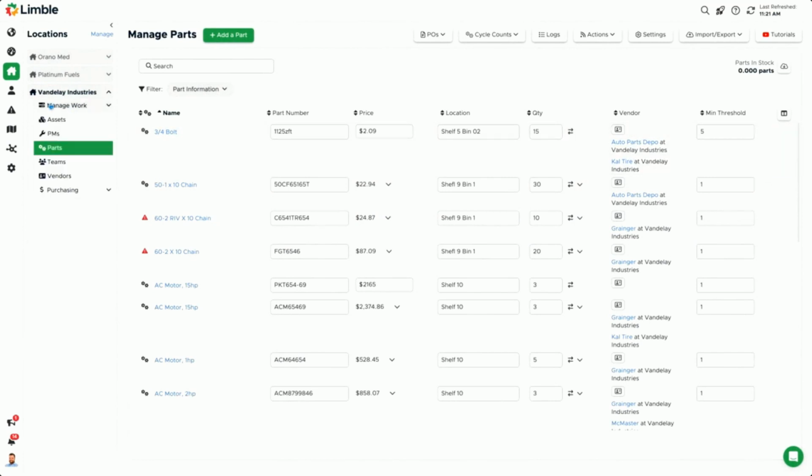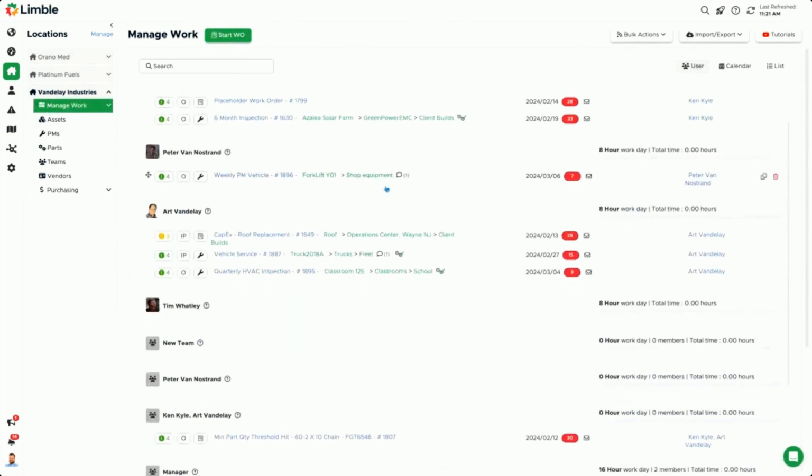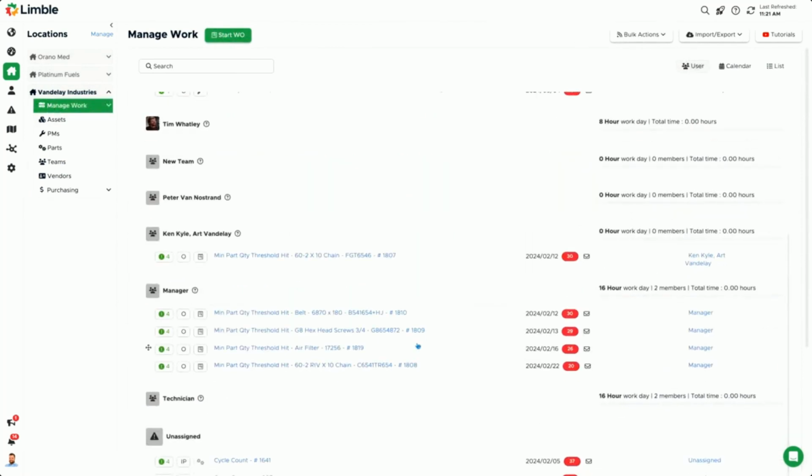Okay, so I'm going to go back to my manager's work screen, and I do have one here. Actually, I've got a couple here where I've got a notice. It's been sent to the manager like I requested, where I can see a minimum threshold has been hit. Here's what needs to be done. Of course, I'm a great manager. These are almost a month old, but we'll go ahead and order these. So let's do just this belt here.